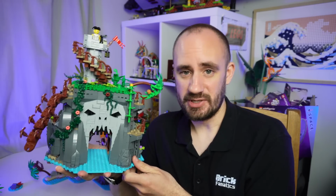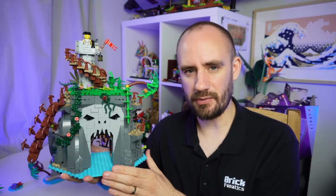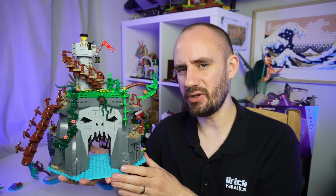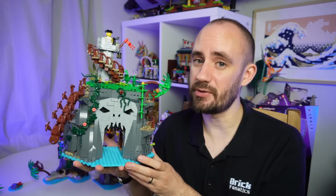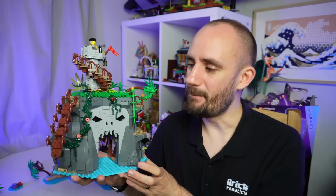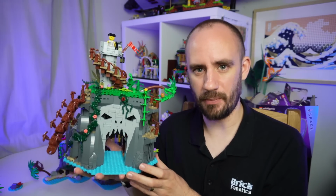This then is Ominous Isle, a set that I would definitely recommend for hardcore LEGO pirate fans who are up to a challenge and who are not afraid of getting their hands dirty a little bit when building something like this. I would not necessarily recommend it to everybody, but now you know, so that if you decide to pick this up, you are aware of what you are purchasing.